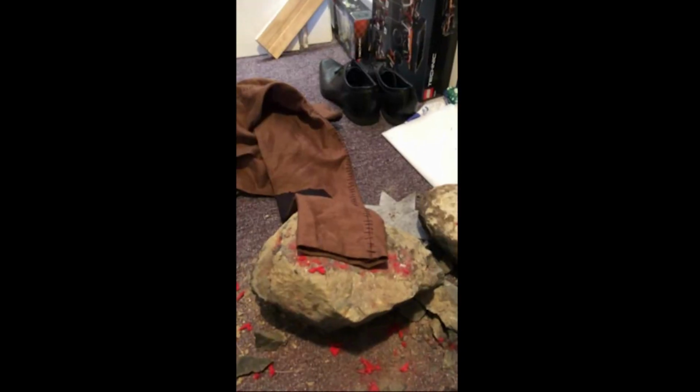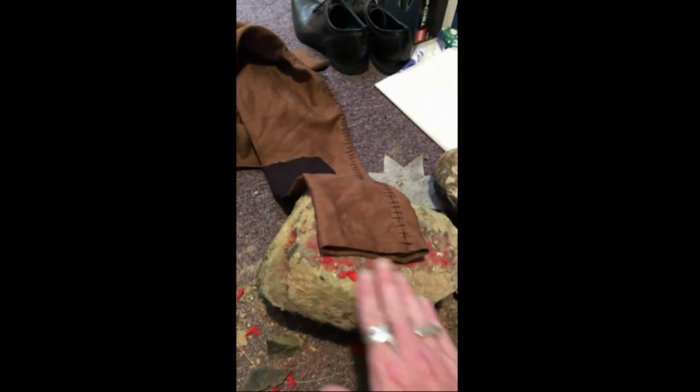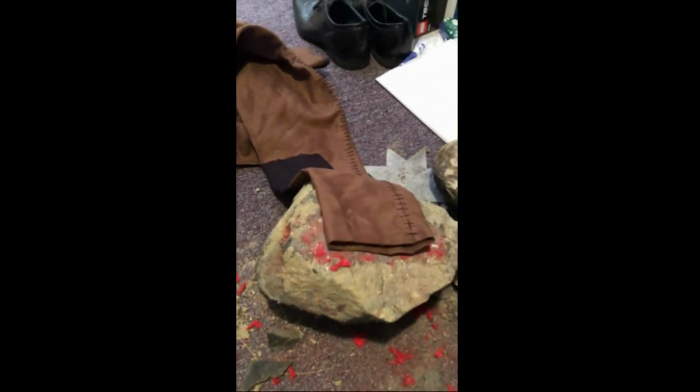So I'm going to stop this and spin the camera around, and I will show you some hammer beating with my beating rock. Here is the beating rock. The beating rock is nice and textured, so it's all nice and rough. You can see I've been beating the hat, which is why that's all beaten up there.